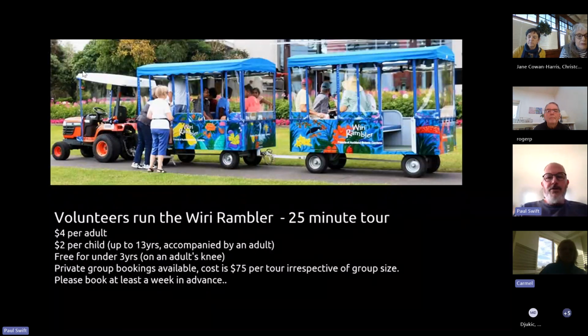We find that quite useful in the sense that a lot of our volunteers are quite daunted about being guides in the garden, especially initially, and they feel as if they can't do that until they've been trained up. What we tend to do is try and explain to them, especially with the Wirry Rambler operation, that it's a very informal guided tour. You don't need to be a horticulturalist or a botanist to deliver these tours.